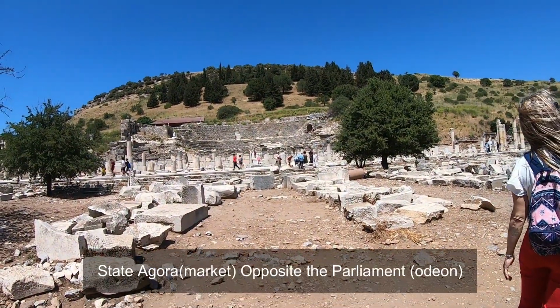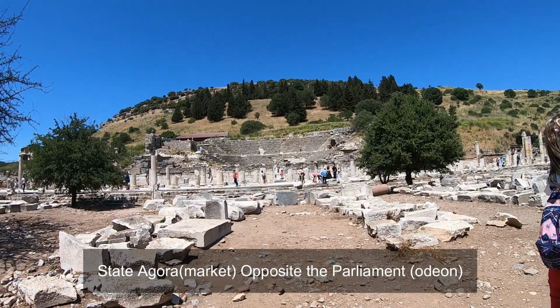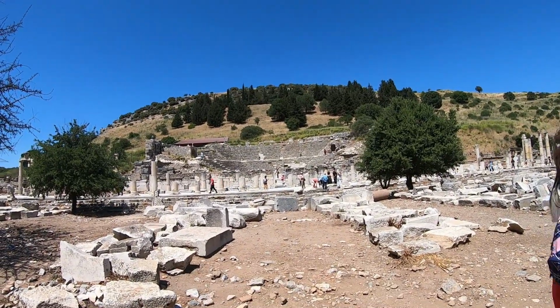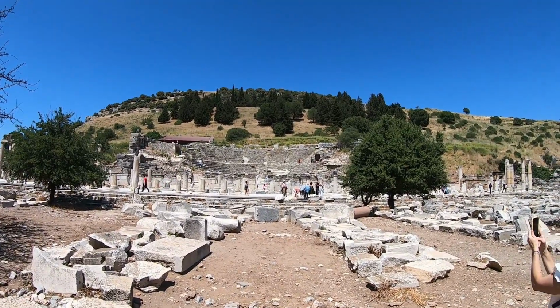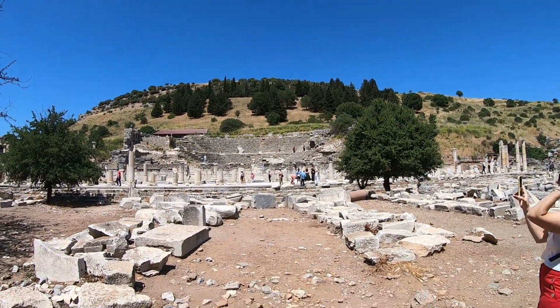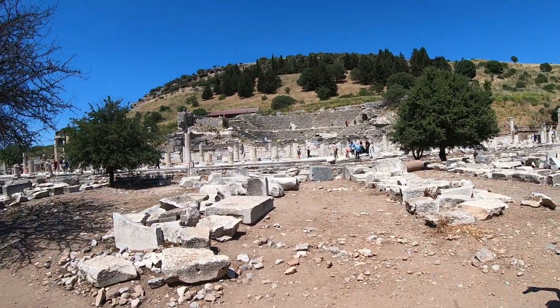All the seats were faced with marble once upon a time. Only 3 or 4 rows are still faced with marble. The rest is gone. They recycled the material. There was a roof over it. So this was the parliament, and the other official buildings were next to it.